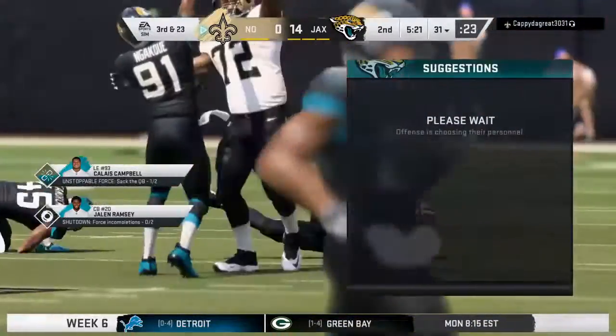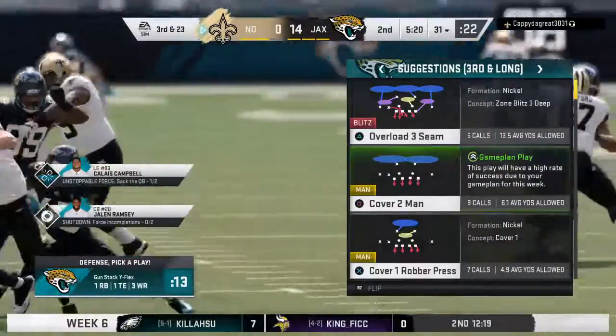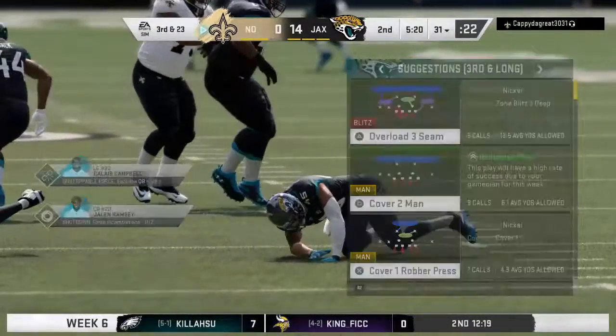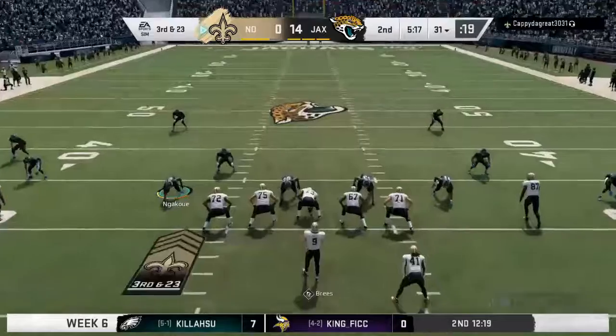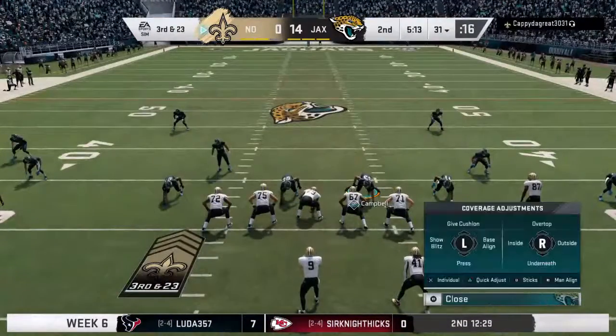Could be. I don't know if it's the scheme. I don't know if they've just gotten fortunate along the way. I have no real great answer for it, but we're seeing something you don't often see. 3rd and long now after the sack of Breeze, and the Saints up against it here.